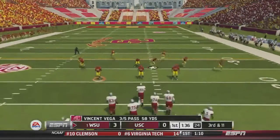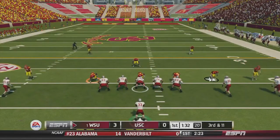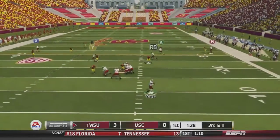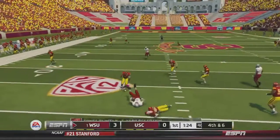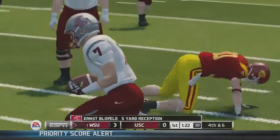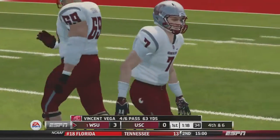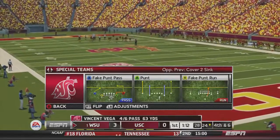It's 3rd and 11. Ball on the 19. They'll spread the field here. Let's see what the defense does with a 5-wide outlook. The pass to Ernst Blofeld is short of 1st down. Aggressive defense. It's tough for the offense to get any rhythm going when a defense is blitzing like this. They're sending guys from everywhere.